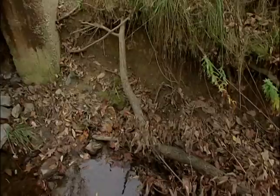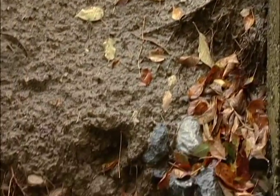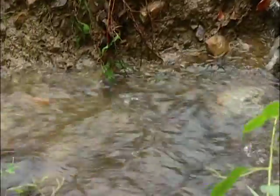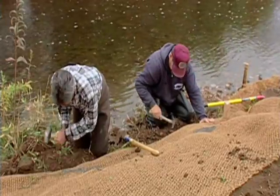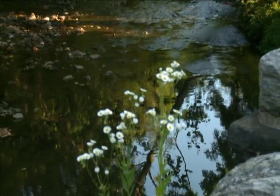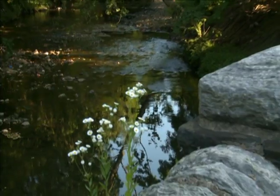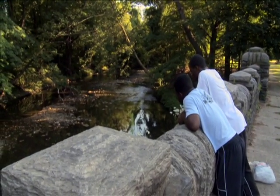When you see streams are in a degraded condition in an urban environment, it's almost always attributed to stormwater runoff. When you manage stormwater, you actually are making your stream restoration projects much more sustainable. So one of the other great improvements that's going to come to the Cobbs Creek watershed is stream restoration. Over the next 15 to 20 years, folks can expect over 70 miles of streams to be restored going from City Line Avenue to Woodland Avenue.